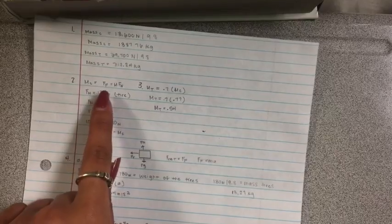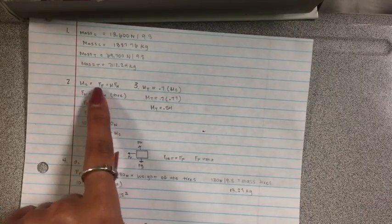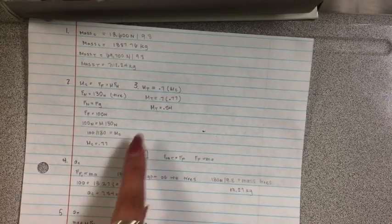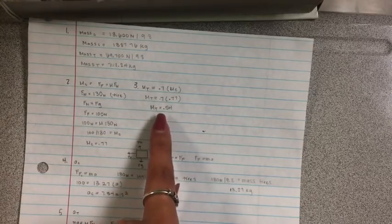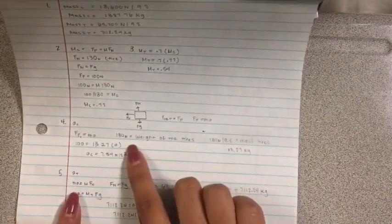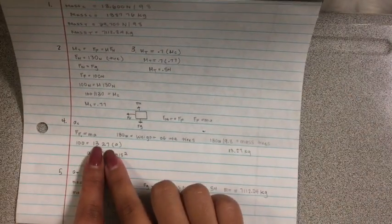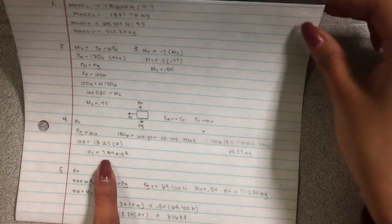Now to find the mu of the car tires, we just divided the frictional force by the normal force Fn to get the mu. Then we inserted the mu into the coefficient of friction for the truck, and we got the coefficient for the truck. For the acceleration of the car, we plugged in the frictional force, which was 100, divided by the mass, which we got by dividing the weight by 9.8, and then we got the acceleration.